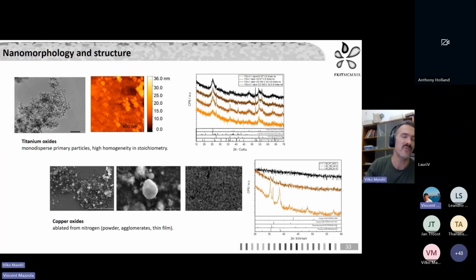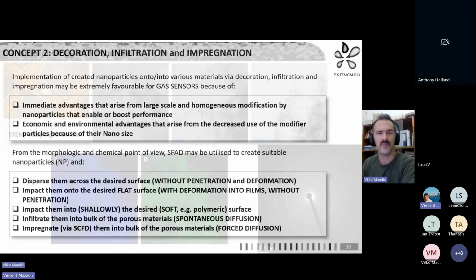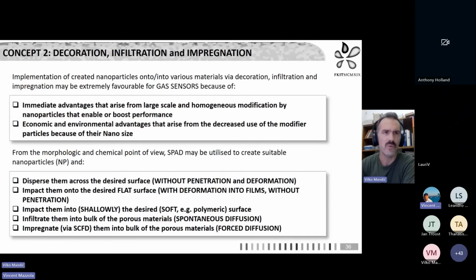I'm just going to move on and say that we can have another concept here, which is extrapolating the concept. Decoration, filtration, and impregnation are concepts that are even more utilizable for photovoltaic sensors. The immediate advantage arises from large-scale and homogeneous modification delivered by performance-boosting nanoparticles. The other aspect is the environmental and economical advantages that arise from modifying with particles just on behalf of their nanosize.